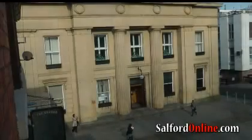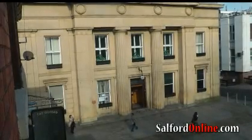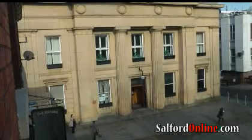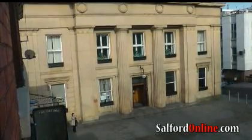Today we're outside the imposing frontage of the building known today as Salford Magistrates Court. The building was designed by Richard Lane and the foundation stone was laid in August 1824. It was originally the town hall for the people of Salford, complete with a market, offices and a police lockup.